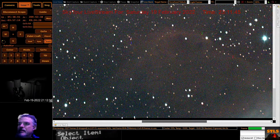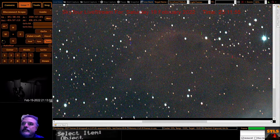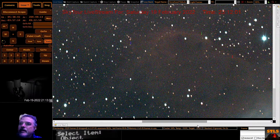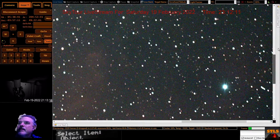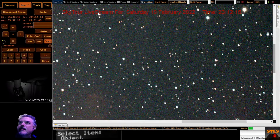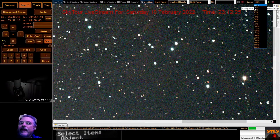Looks like we got a little wind out here causing some elongation. Part of me wants to clear the stack and do this again. Let me just go look up here and see what we got. If it's the same, I'm going to clear the stack. Yeah, a little elongation there. Okay, you're zoomed in. That's quite a cluster of bright stars just above the Running Man. Yeah, there is. And you're talking about these guys. Yes.